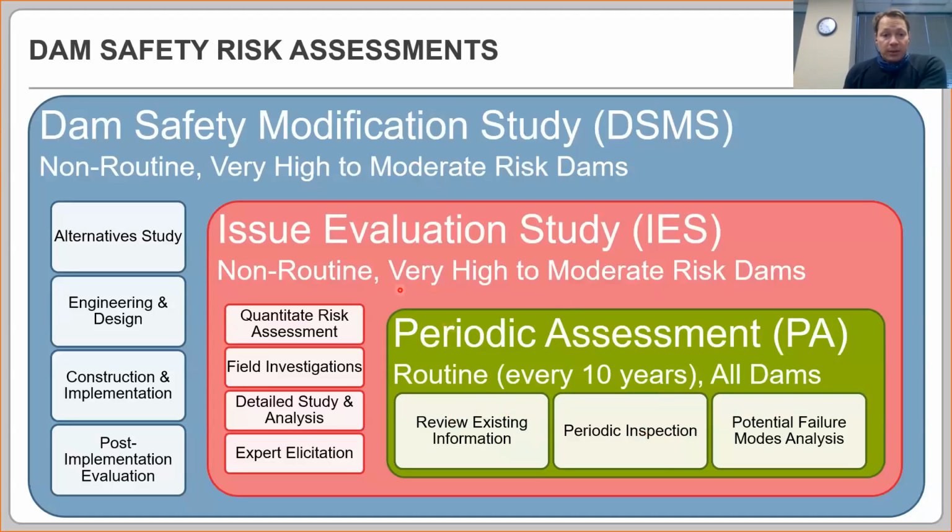And so this routine risk assessment really prioritizes our work and where we need to do further evaluation. That further evaluation happens in these non-routine risk assessments called issue evaluation studies, of which we have several ongoing right now. And these are where we get a lot more detailed in our risk assessment. We become more quantitative, can include field investigations to test the materials that were actually constructed, do detailed analysis, and bring in some outside experts to help us better classify the risk and really answer the question, is there a problem that needs to be fixed with this dam?